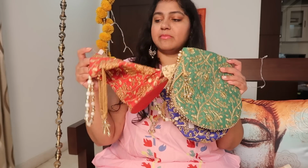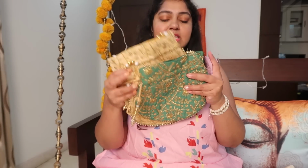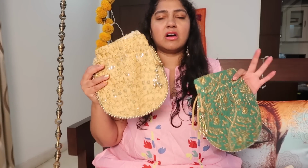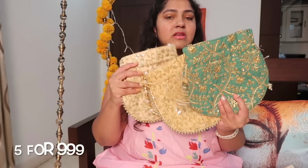And these are the Portly bags. These are in different colors. They are pretty much the same design in different colors. This is the maroon one, this is the blue one. Again, these are also at the same price. They have either, I think, 3 for $9.99 or 5 for $9.99, something like that. Depends on the stock, I guess.